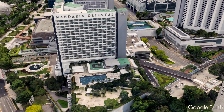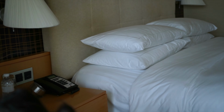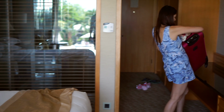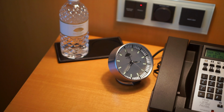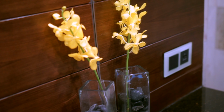Next, Mandarin Oriental. Our hotel's room is directly on top of the hotel's swimming pool. At 33 square meters, their standard room is much smaller than Ritz Carlton. Like any traditional 5-star hotel, the room is furnished with classy fixtures, a nice and cozy place for a relaxing stay. It also comes with a standard size bathtub.